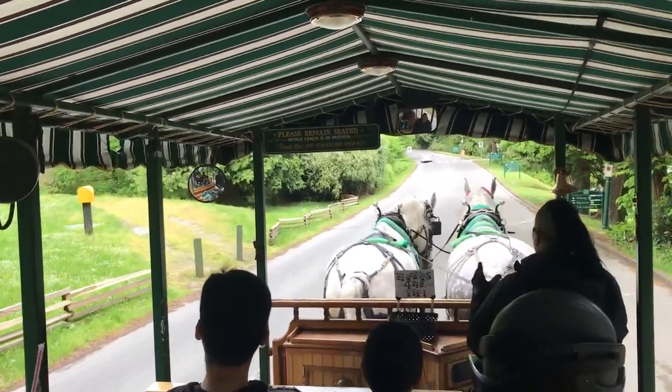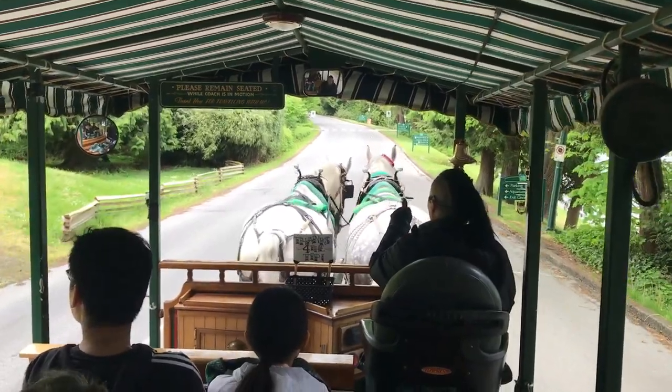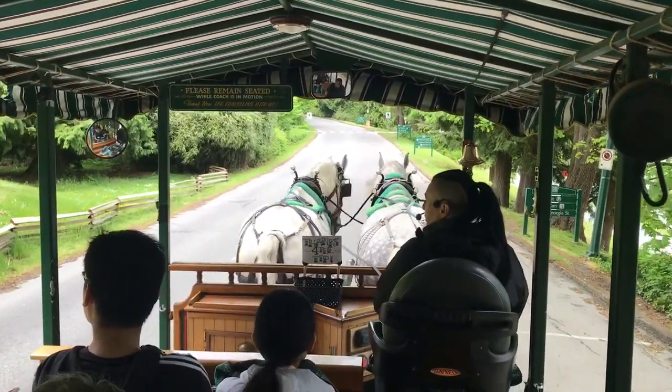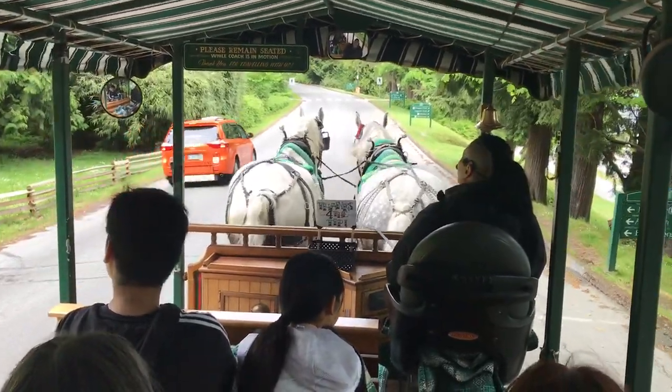How these guys actually move anything or pull anything is they push their own body weight into the collars that they're wearing up front in order to pull this. So they're technically pushing, not pulling.